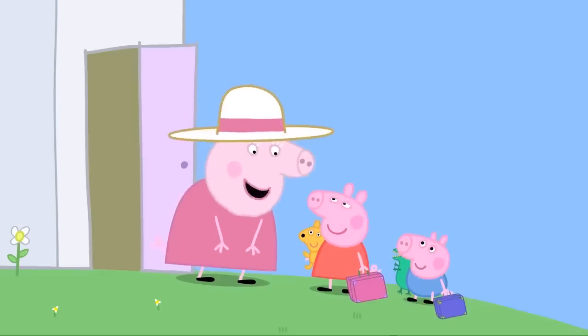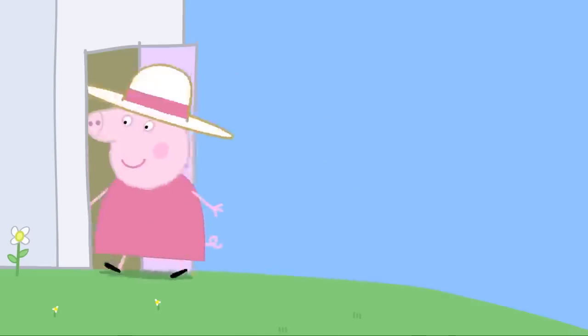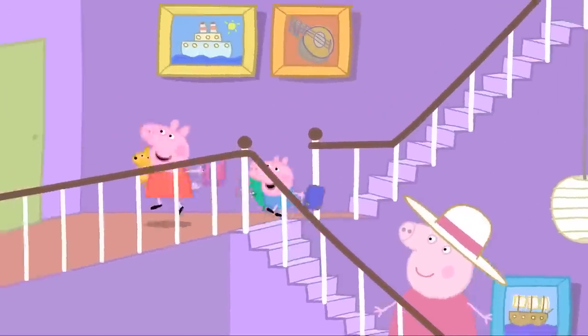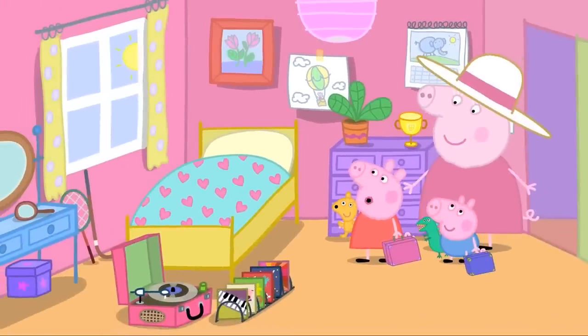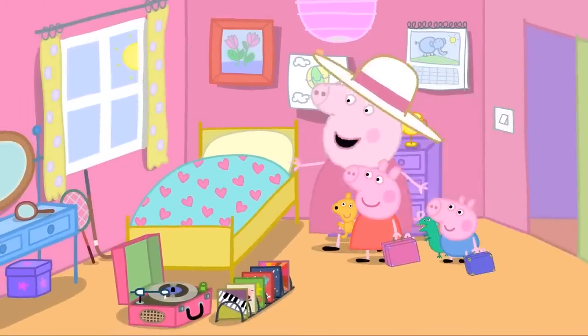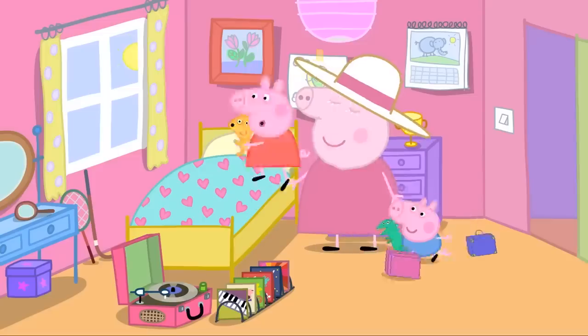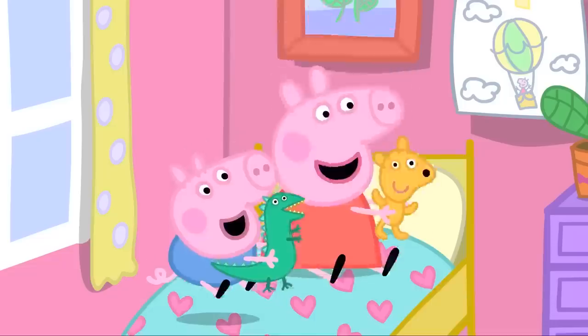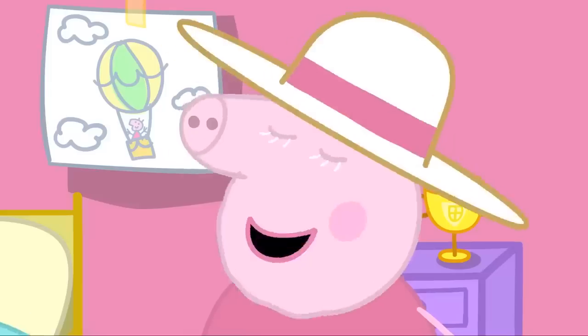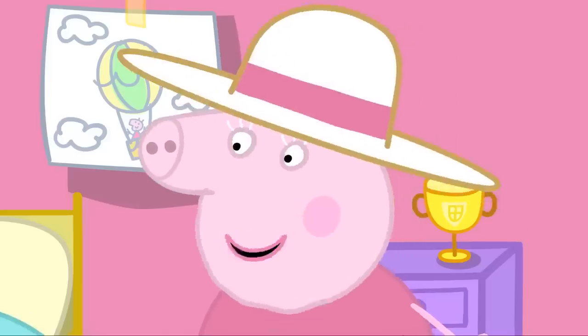Come and see where you're going to sleep tonight. This was Mummy Pig's room when she was a little piggy. In olden times. And this is the bed Mummy slept on. Ooh, bouncy bed. You're just like your mummy when she was little.